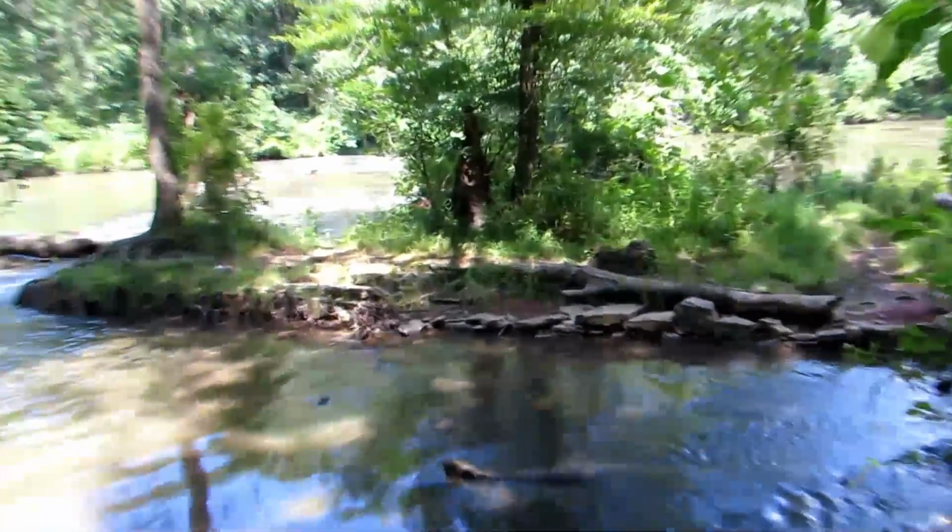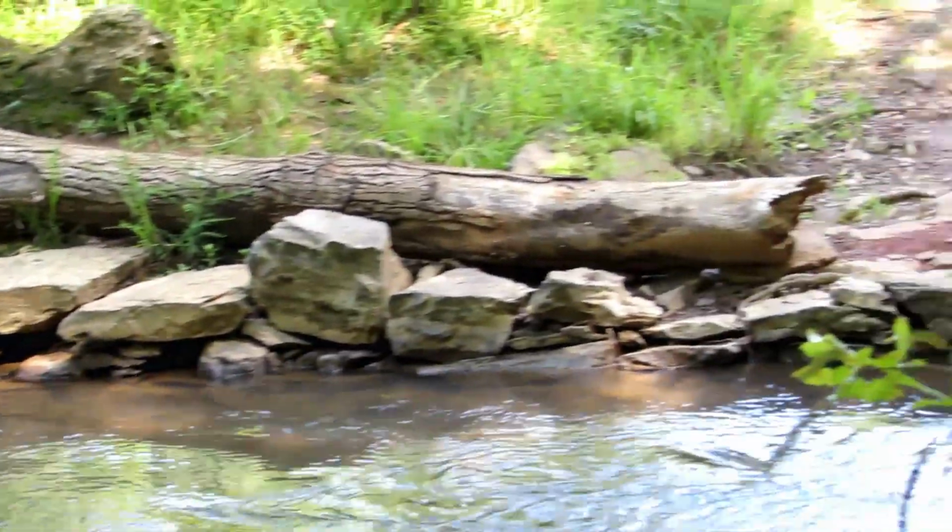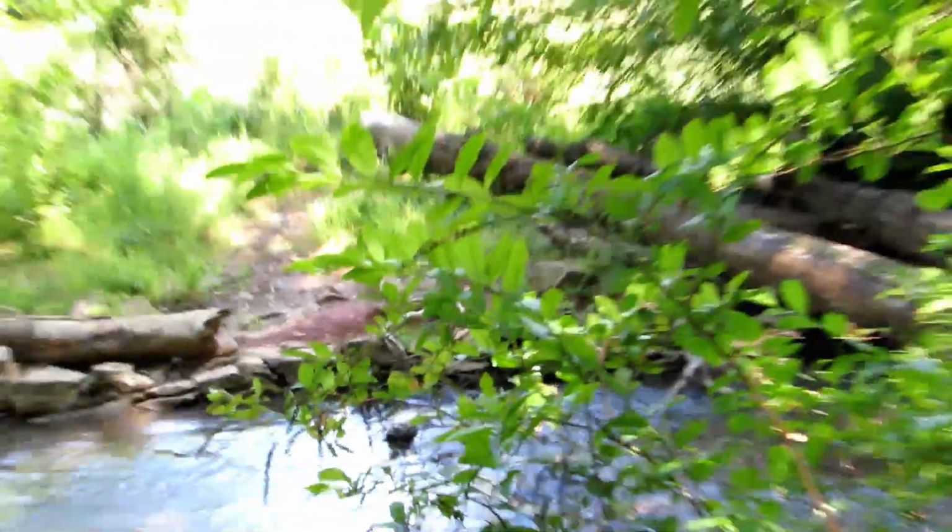And here's how you can tell. Look here. Stacked stone. That's man-made. That's not natural. This would have been originally lined with river stone. There would have been a river stone wall to keep it all from washing out and eroding in, etc.